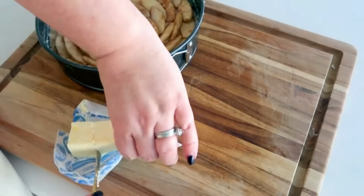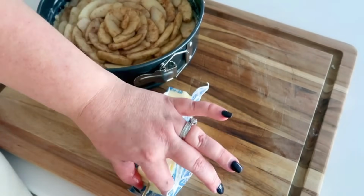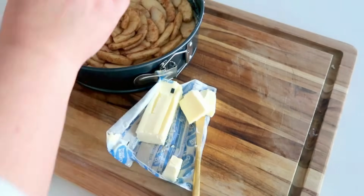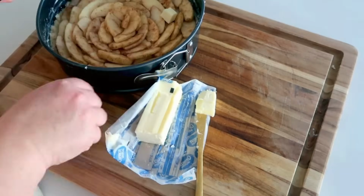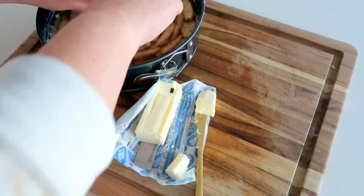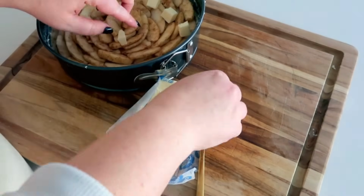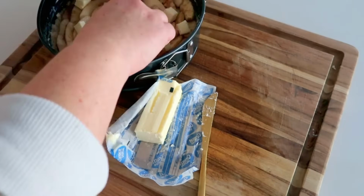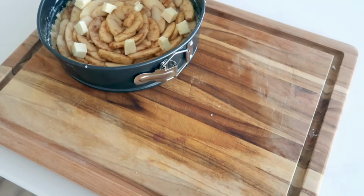Once you're done layering all of your apples, you're going to cut about a tablespoon and a half of butter, and you're just going to put those cubes on top so that they melt nice and juicy on your apples and make them extra delicious. Then go ahead and pop this into the oven. You're going to bake this tart at 375 for roughly about half.